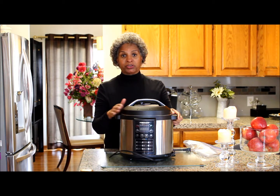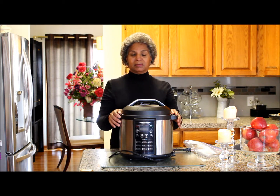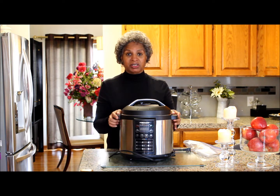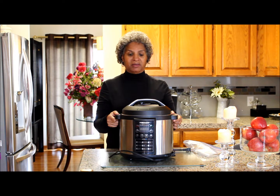This is a pressure cooker by Faberware. The one that I really wanted was an Instant Pot, but I saw this on sale at a store that was closing and I got it, and I think it works just as good. But the Instant Pot one has a lot of recipes on YouTube, and this one operates a little bit differently, so I can't really try a lot of the recipes.